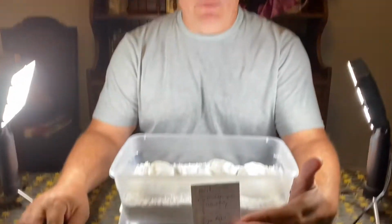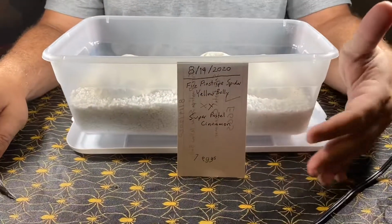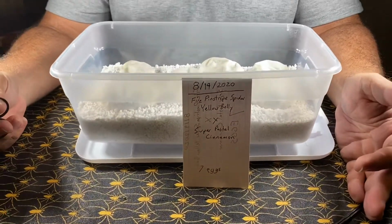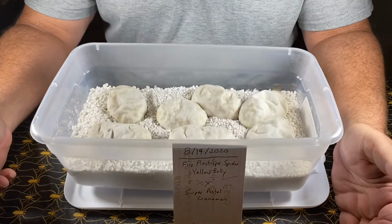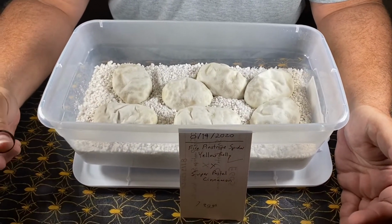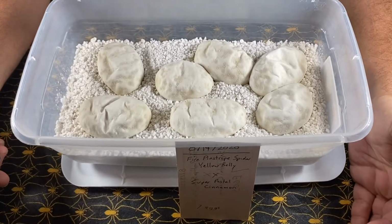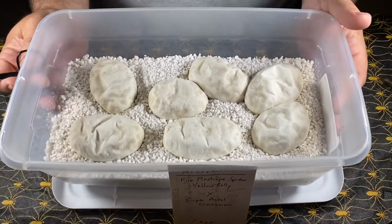This is the breeding. It was a super pastel cinnamon female. She's bred for us in the past, and a fire yellow belly pinstripe spider. So fire yellow belly spinner. And these are the eggs here.